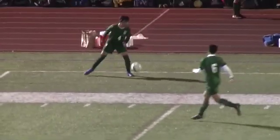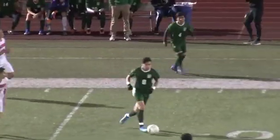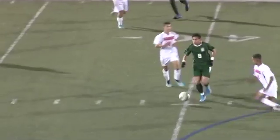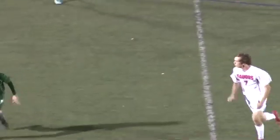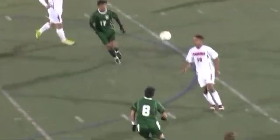Classical will track it down and starting it back. They bottle Saugus up. Saugus can't get anything going offensively. Classical has controlled it, and they're right back in the Saugus end. Popped up. Duggan knocks it the other way.